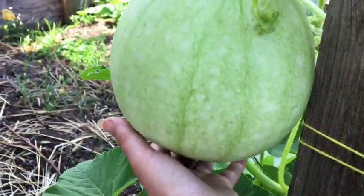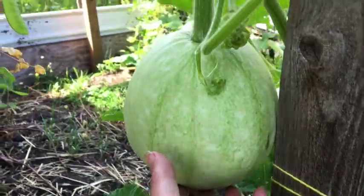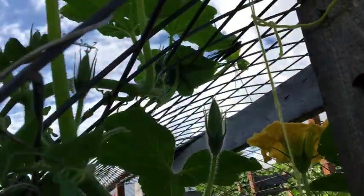Still don't know. I need to go talk to my neighbor and find out exactly what kind of squash this is. I'm not sure. It sure looks like a pumpkin, and it might be a variety of a pumpkin.